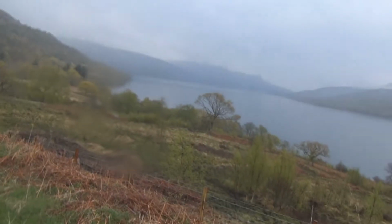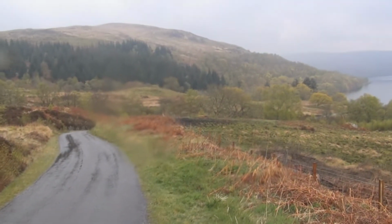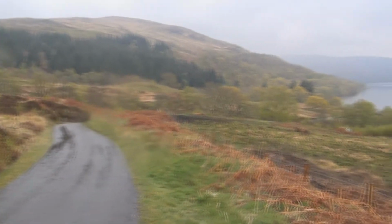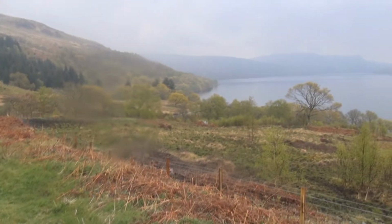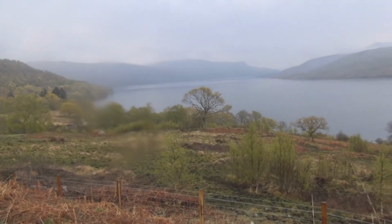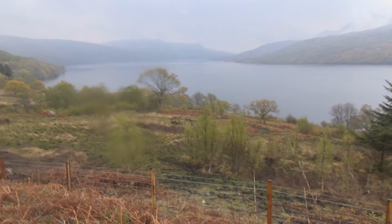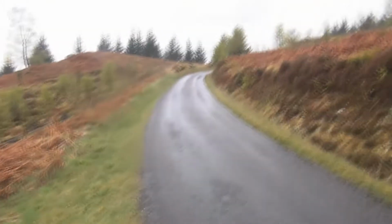There you go. You can see Loch Katrine really quite clearly, well, if you don't take into account all the rain. That's the road I've come up, which is quite a hill, from down from the loch. There's one boat in the whole loch. As I say, it's a reservoir, so you're not really allowed boats in it. So now what I've got to do is continue up this road.